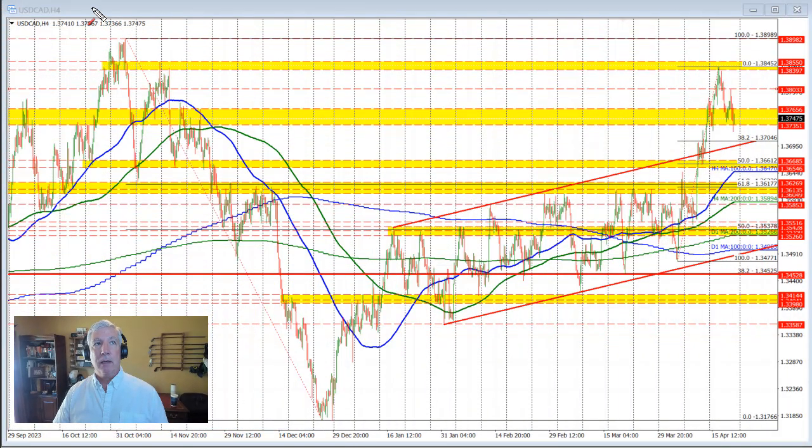Next currency pair I'm going to take a look at is the dollar versus Canada as we head into the new trading week. So let's get started. I'm going to do most of the focus on the 4-hour chart.